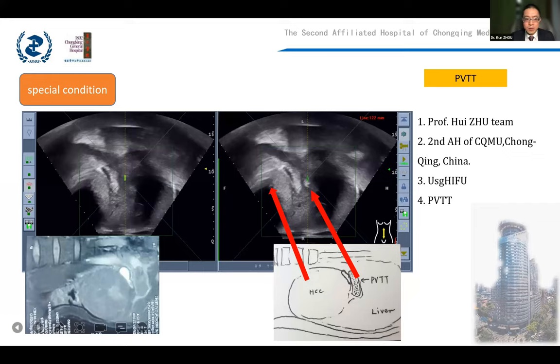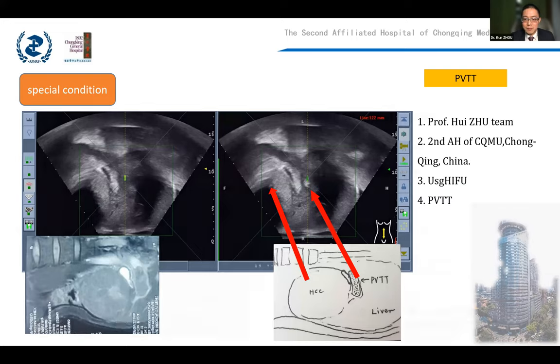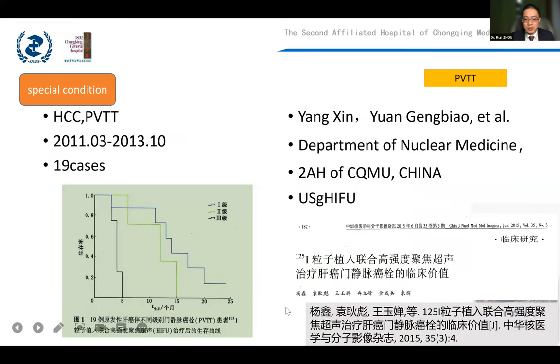This is another case. We can see the PVTT right here on the right portal vein, with the hyperbolic changes right here. So we could ablate the primary liver cancer and the PVTT together in one session. There is a published article showing that for those patients with PVTT invading two branches of the portal vein, there will be survival benefits.